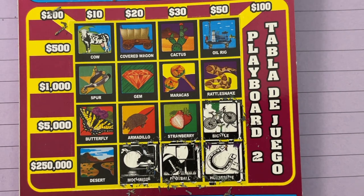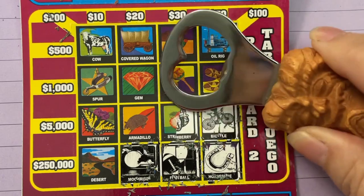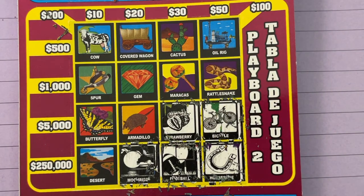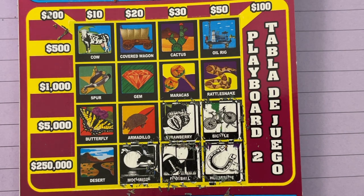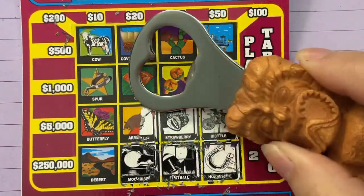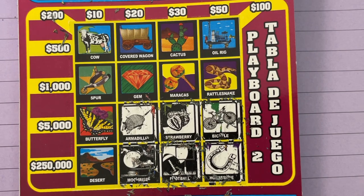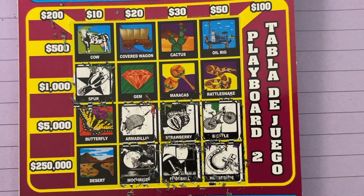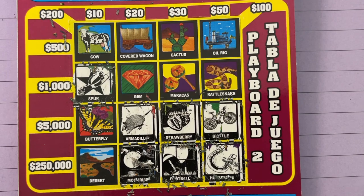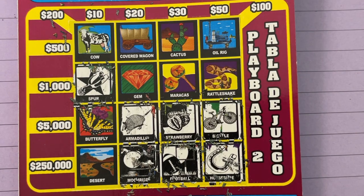Okay, strawberry. We have cherries. Did we have strawberry? Yes, we have strawberry. Armadillo or butterfly? We have armadillo. But I don't see the butterfly. Okay, do we have the spur? I think we do. Yes, we have the spur. Okay, the gem. I don't remember seeing the gem. Okay, maracas. Yes, we have the maracas.